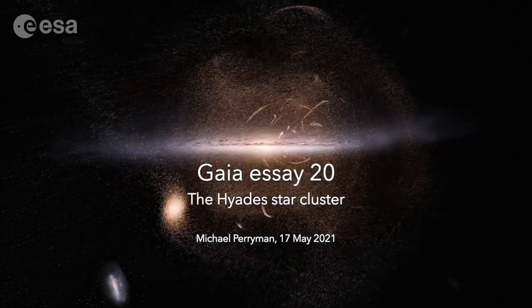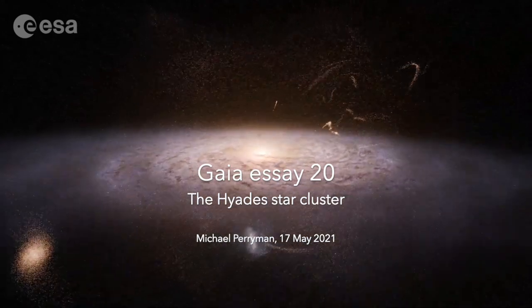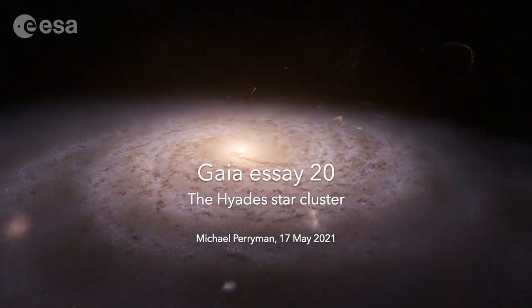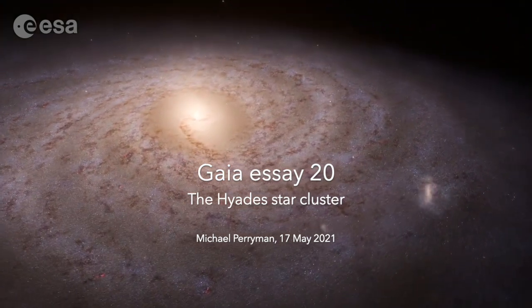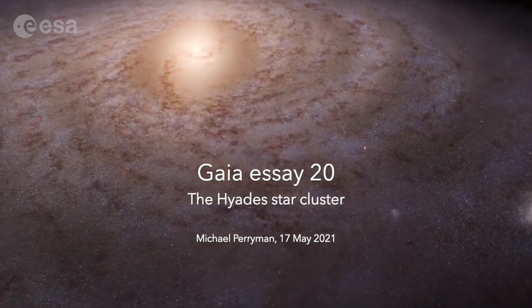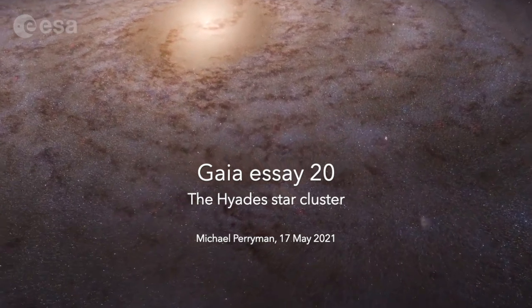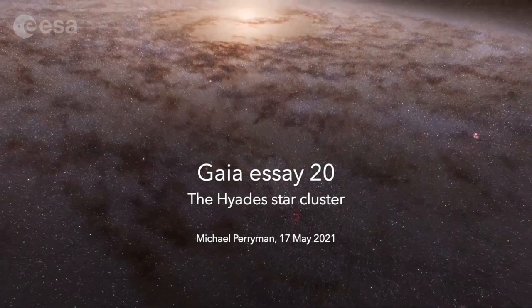Wow. Yeah. The leading tail, the one ahead of the cluster in its orbit around the galaxy, has been traced for an astonishing 170 parsecs. That's like 3 or 4 times the distance to the cluster center itself. Easily. And it contains nearly 300 stars identified so far. The trailing tail, the one behind the cluster, stretches for about 70 parsecs and has over 200 identified stars.